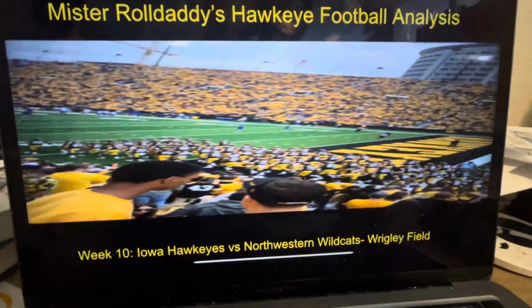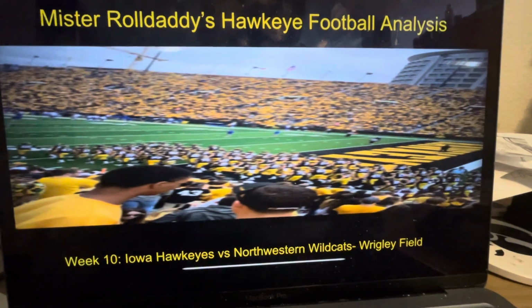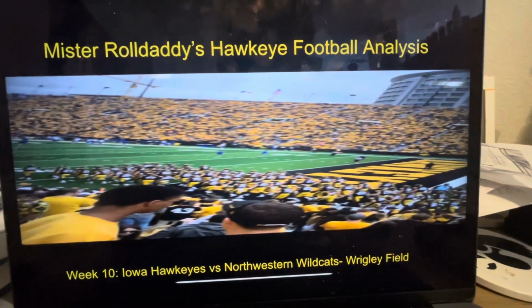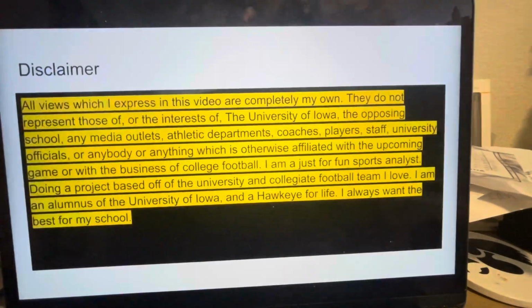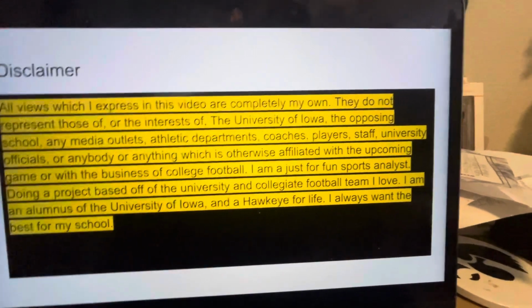We got a big game this Saturday. Iowa Hawkeyes versus Northwestern Wildcats. And it's also at Wrigley Field as well. I can't wait to go to this game. It's going to be a very special game. All right. Again, remember, all views are just completely my own.